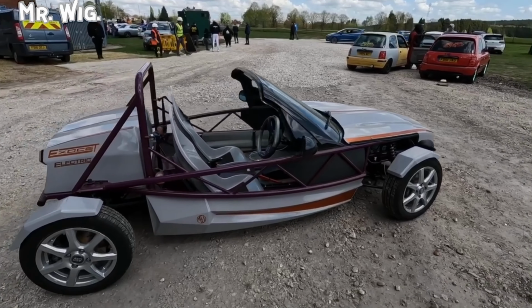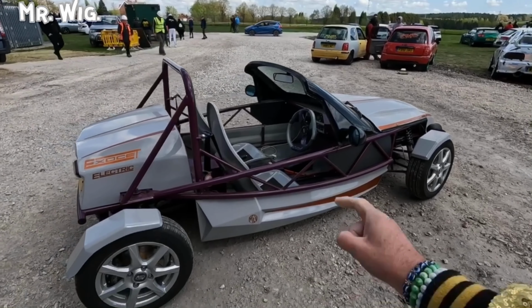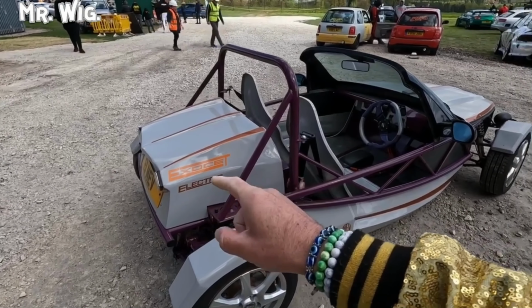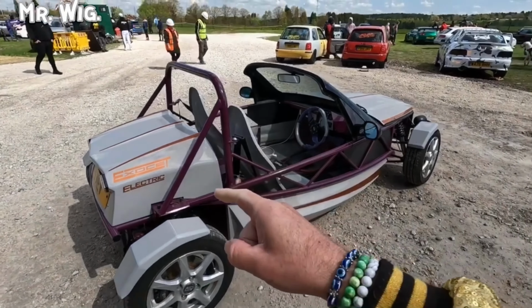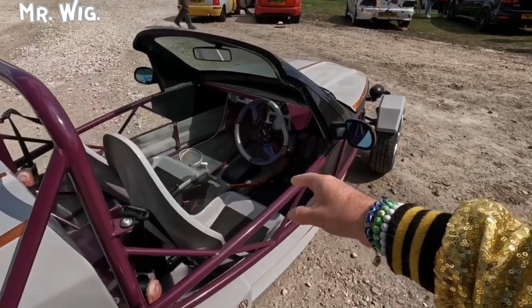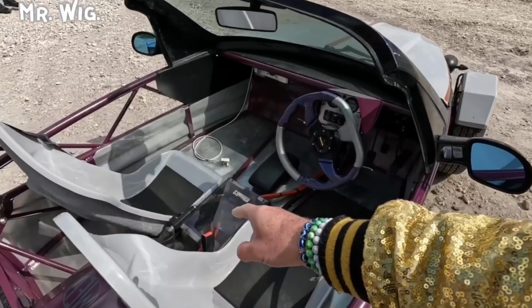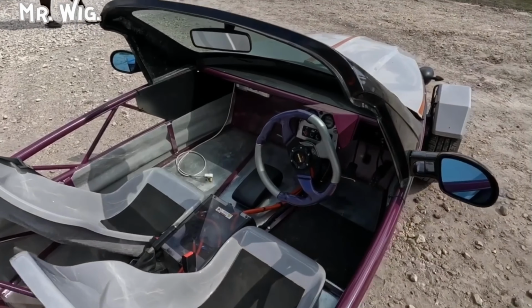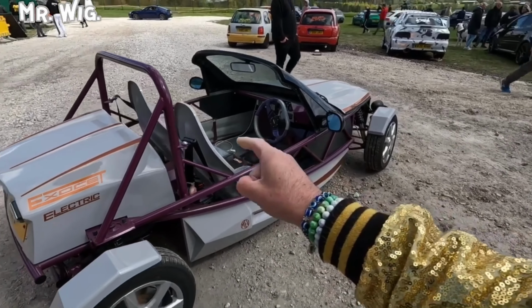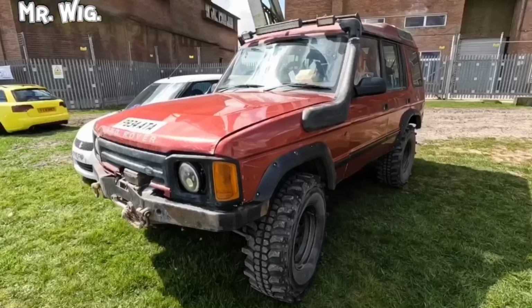Just look at this kit car. MEV, that's what it's called. Electric. So you can actually have an engine or electric. I have seen one with a Subaru engine, and this is really cool. There's nothing inside, guys, other than the cables that go from the batteries. This is really cool and different, and why not? It must be very light and very fast, let me tell you.